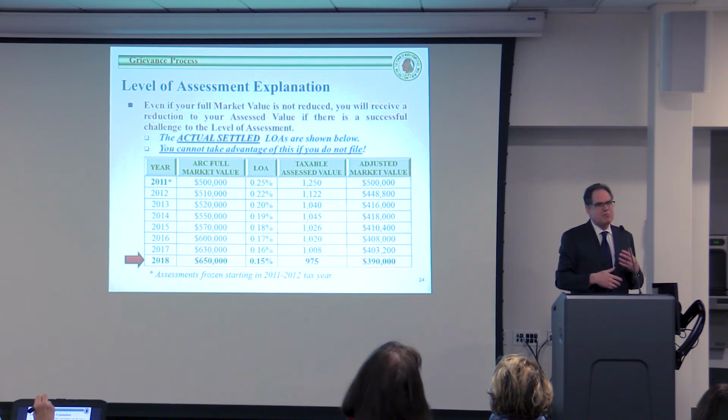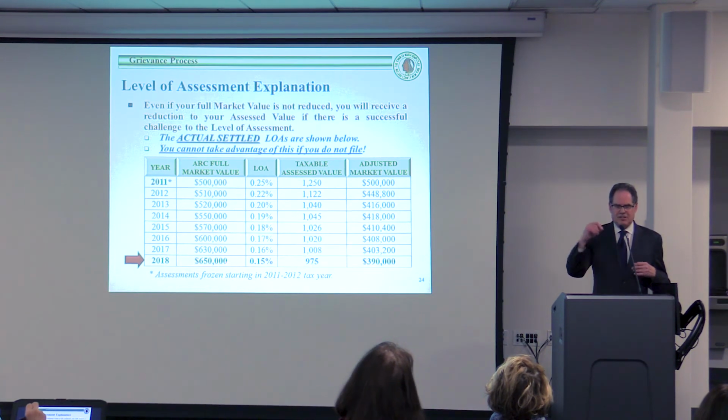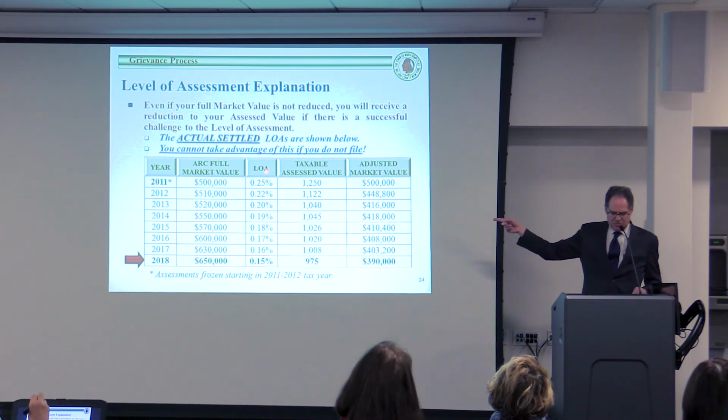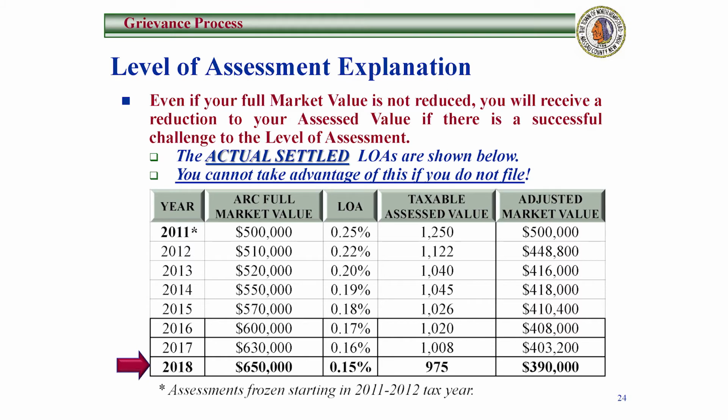Now, for homes that have been filing every single year, they get what's called the carry-forward provision. Every time they come up with a lower level of assessment, they simply apply the lower level of assessment to the lower market value and then bring it lower for the following year. That's called carry-forward. If, however, the homeowner missed a year or a few years, or put their home up for sale, or did a physical change to the property by doing more work on it, then they weren't getting the carry-forward provision. However, they were still getting the lower level of assessment.